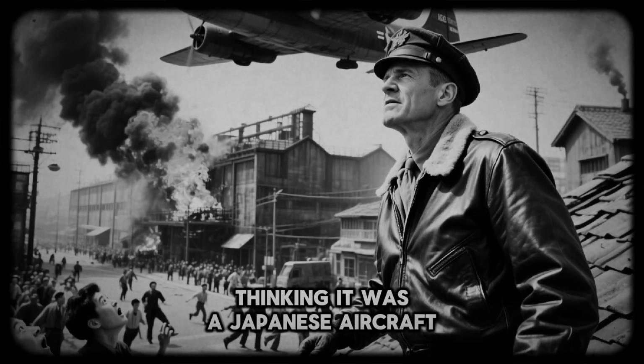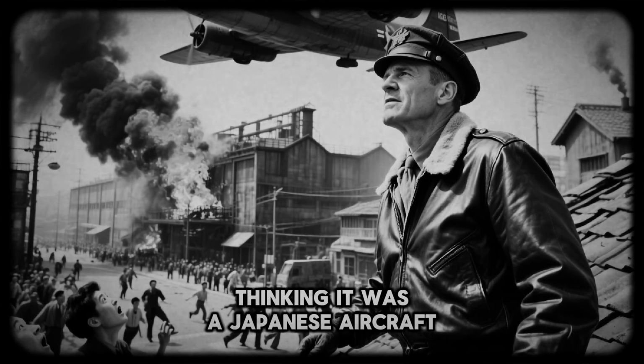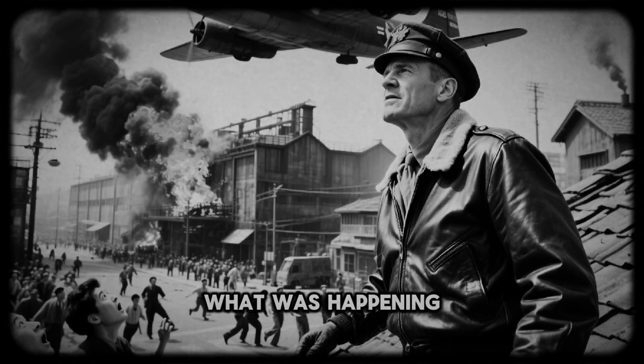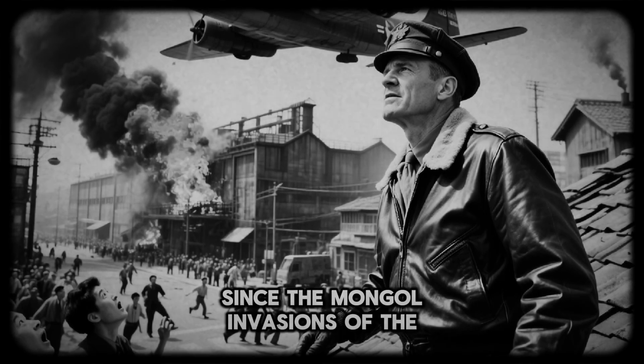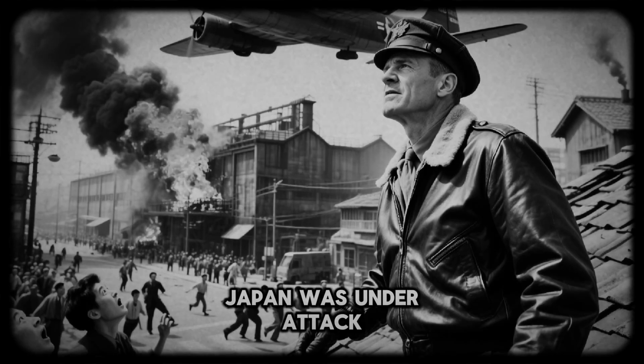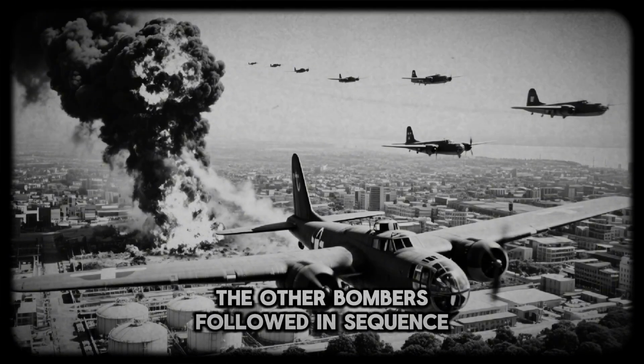Some waved, thinking it was a Japanese aircraft. Others dove for cover, finally understanding what was happening. For the first time since the Mongol invasions of the 13th century, Japan was under attack. The other bombers followed in sequence.